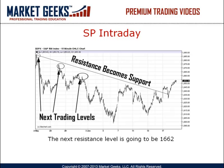The S&P intraday chart is beginning to look a bit different, and the resistance area is now the new support area. There are three primary resistance levels that traders should be watching out for. The first level is 1662 on the S&P cash chart. This is a very minor resistance level, and I don't see much weakness or selling pressure coming in at this level. The next intermediate level is around the 1674 area.